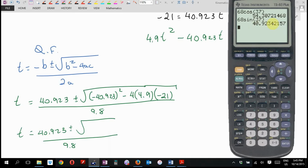Oh, hey, I have this number here, so I'm going to go like this: negative answer button squared. There's that part right there. Or you could retype it: minus 4 times 4.9 times negative 21. Oh, geez, really? Times negative 21. The times didn't go for a second there. I thought I'd lost everything. Double check. That squared minus 4 times, it looks good.